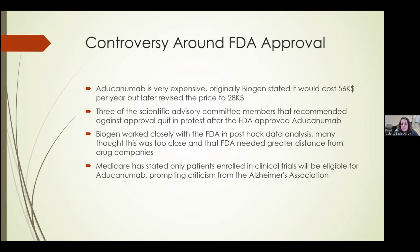And that prompted some serious criticism from the Alzheimer's Association, who thought that was overly limiting. And there's just a lot of money at stake. This is a really, really expensive drug. Any of the MAB drugs are always expensive, again, because it's usually some specially designed antibody to go after a specific target, and that is expensive to produce.